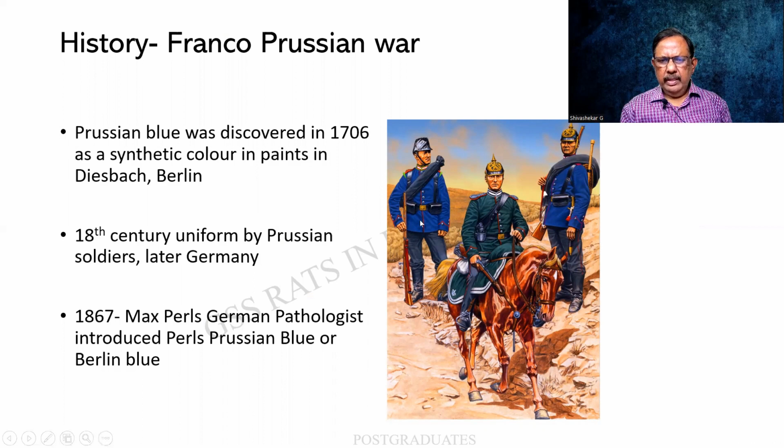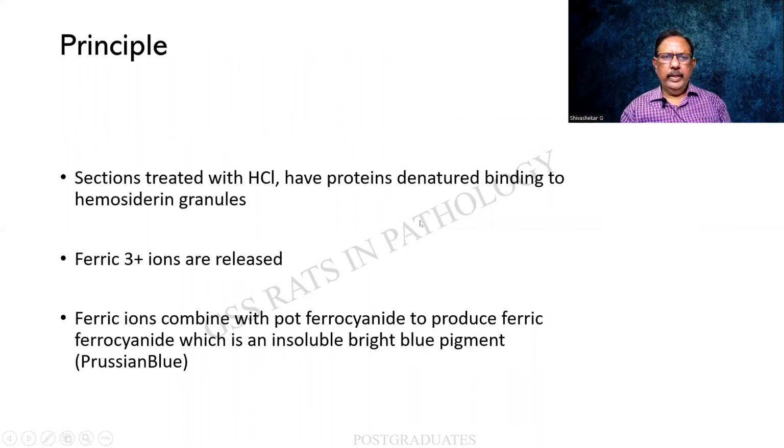So, a nice picture derived from the net. Principle. Whenever there is any exercise, we should know the principle. The sections treated with hydrochloric acid have the proteins denatured and they are bound to the hemochromatosis granules. After which the ferric 3+ ions are released. The ferric ions combine with potassium ferrocyanide to produce ferric ferrocyanide, which is an insoluble bright blue pigment, namely the Prussian blue.